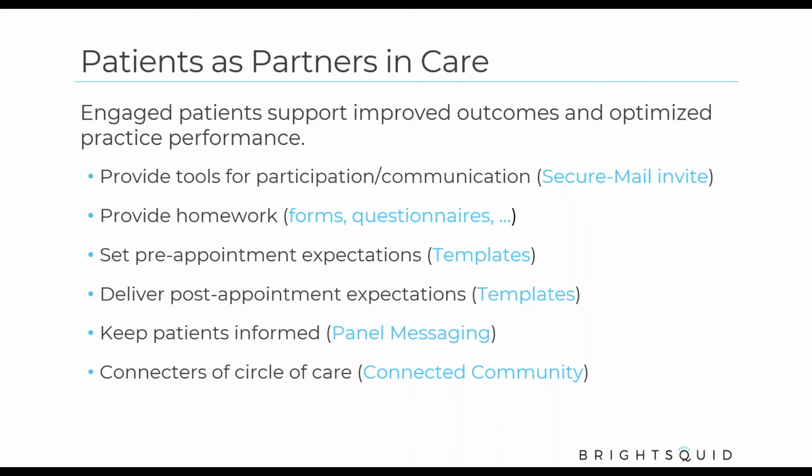One of our newer tools that some of you may have discovered already, but I'm going to show it to you today, is our panel messaging. Long and the short of it, it's like a mail merge that lets you send a bulk message to tens, hundreds, thousands of patients simultaneously, notifying them of things that may be important. And I'll talk about that in a few minutes.